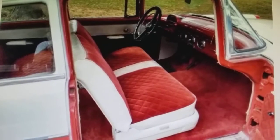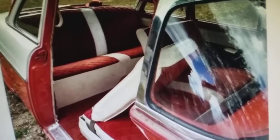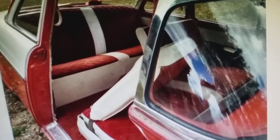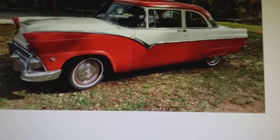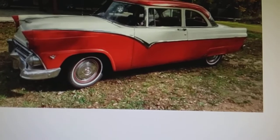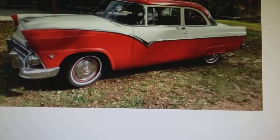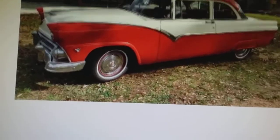And it's not near the price of a 55 Chevy. If you're just looking to get into something relatively inexpensive, a 55 Ford or a Ford in those years might be the way to go. See, it's a two-door post V8. Let's read what it says real quick, then I'll move on.